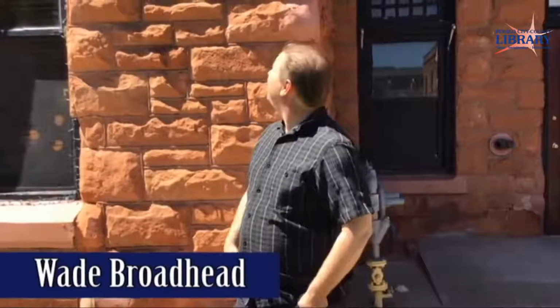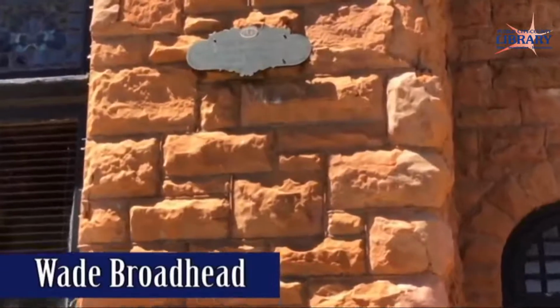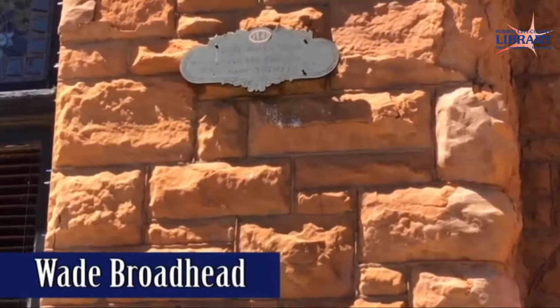And so they spared no expense with this beautiful Manitou sandstone, Richardsonian Romanesque train depot. It would have been one of the nicest in the state, really in the Western United States at the time it was built. And so the water here would have been like 13 to 15 feet tall. And there's a number of pictures of all sorts of debris floating down and smacking into the building.